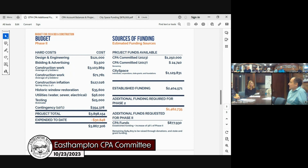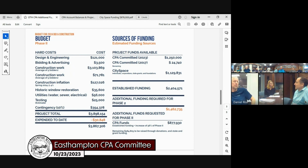And is there a scenario where our approving this money hurts that case? Meaning the city will take care of it. We don't need to grant this. I guess because it's about phase 2, because this is targeted toward that accessibility piece.